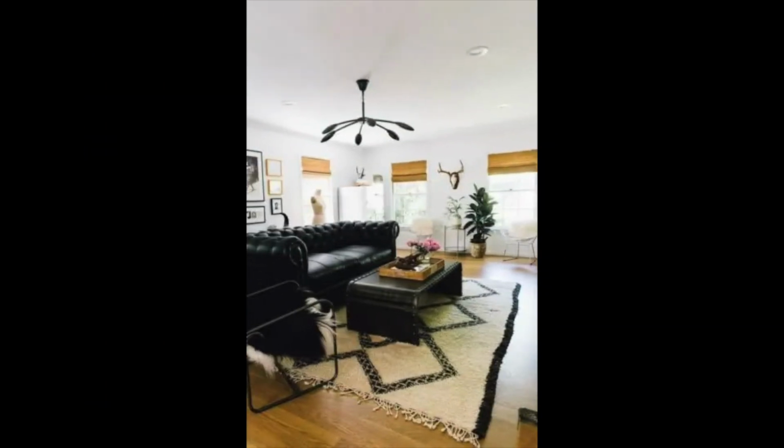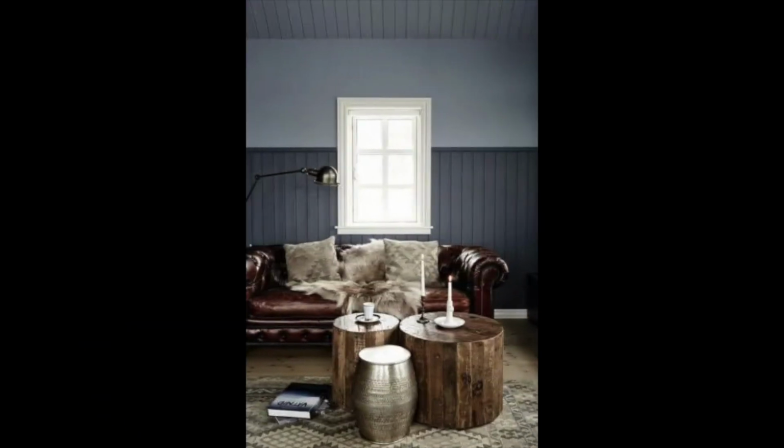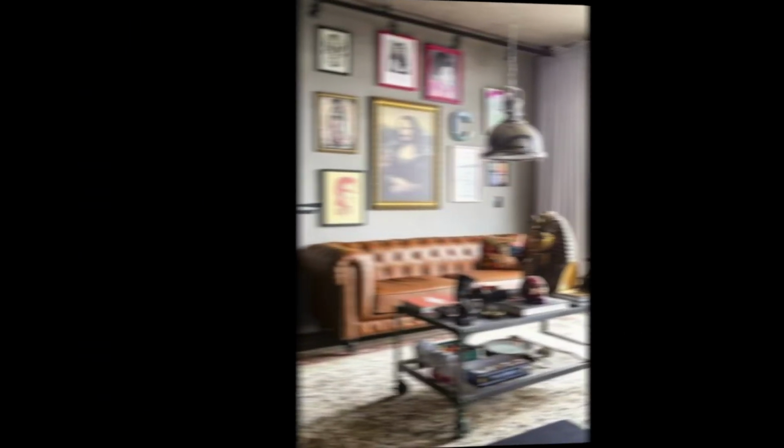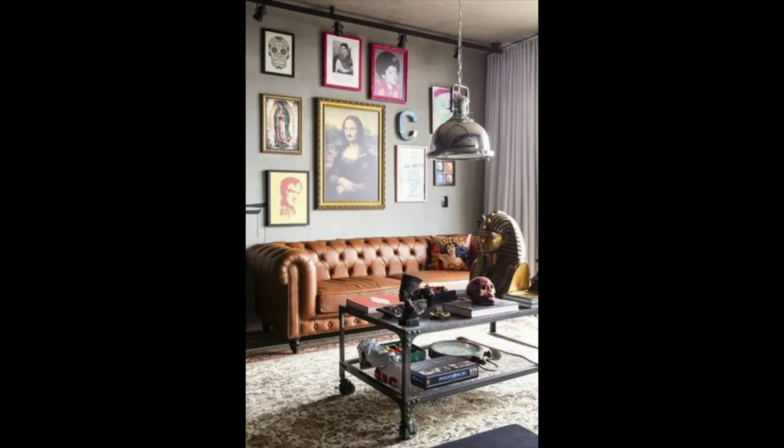I actually have both, which is pretty risky because I have 3 cats and I always have to watch them around the leather sofa. Cats have this idea, and dogs too. If they know you don't want them around a certain object, they make it their business to go by that object daily.